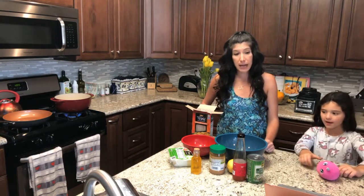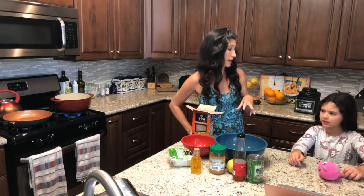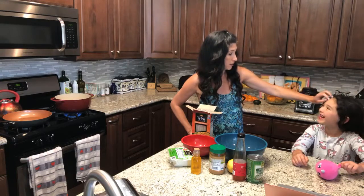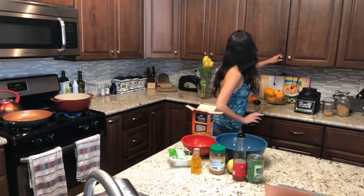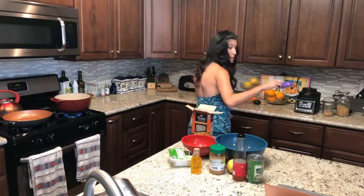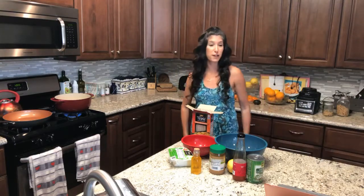In a little bit, I'm going to have Miss Ava go out to our garden because our basil is ready to start picking. I'm going to go out right now. Go ahead, go get me, let's see, hold on, Ava. This much of fresh basil. Okay, yeah, she's going to fill up the basil.